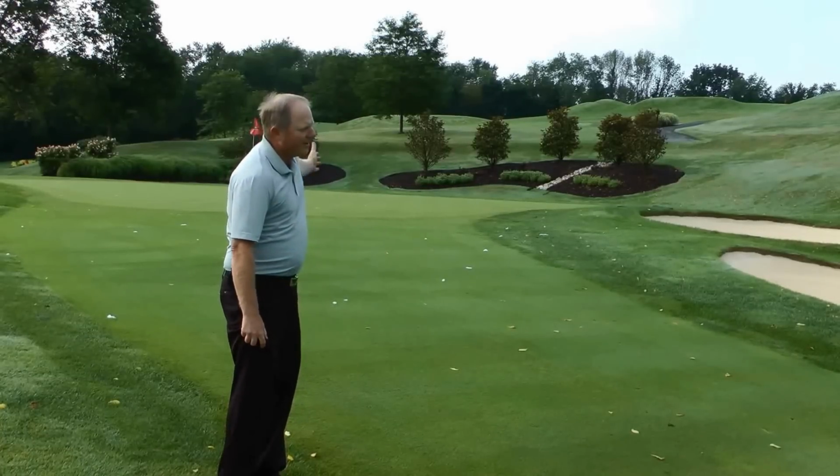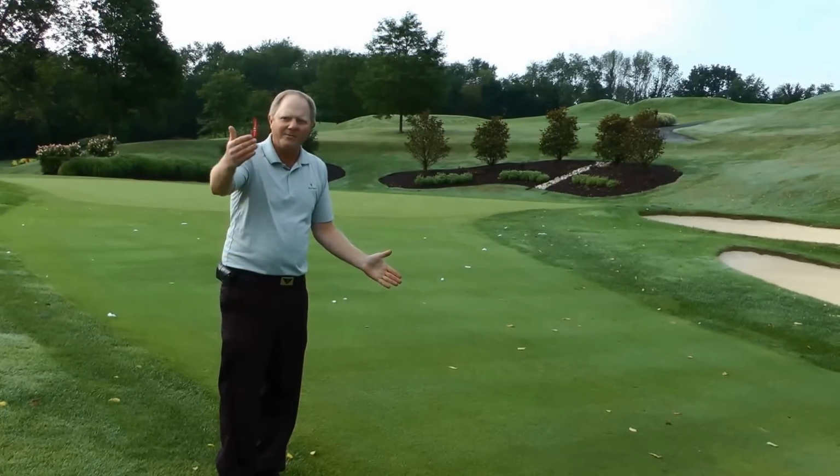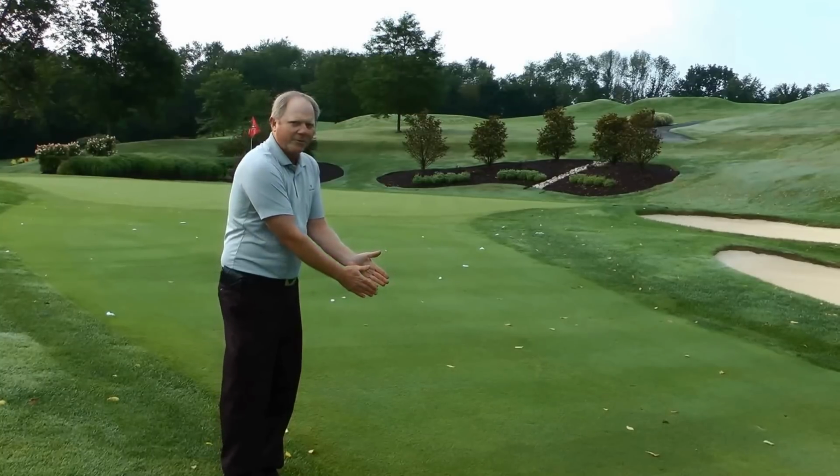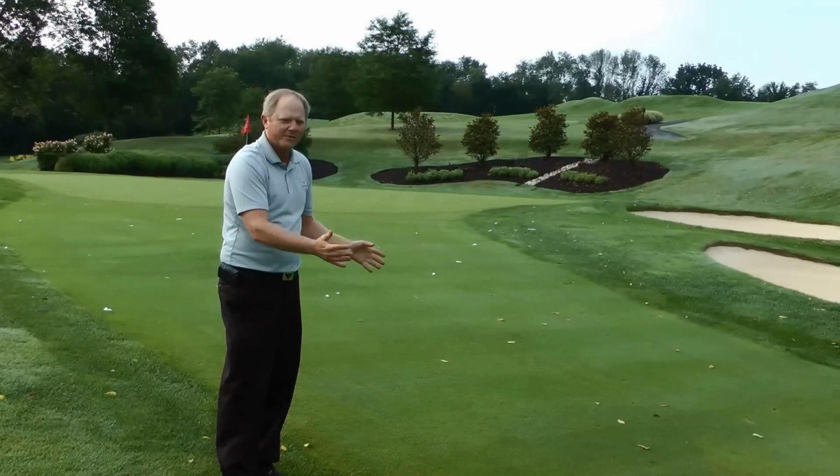So they would spray the green down to this part, spray the green and the approach, and then the guy spraying the fairway, he now also knows where to stop. So this is the beginning and the end point for both spraying operations.